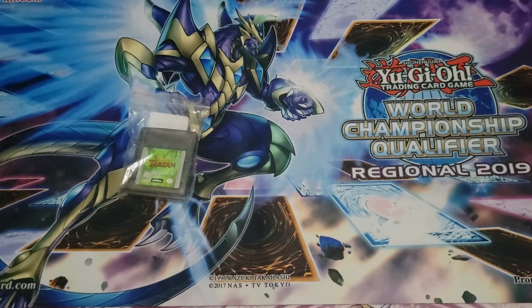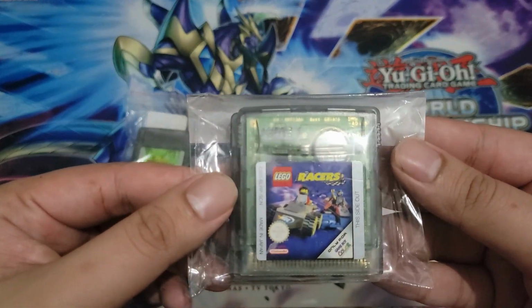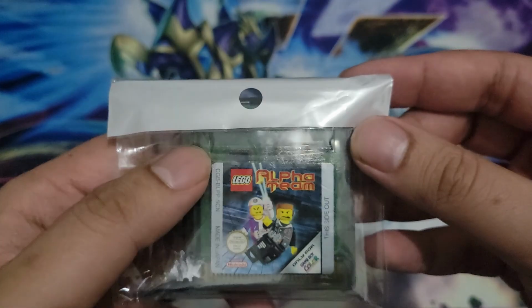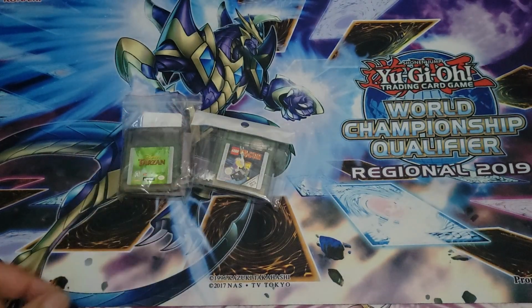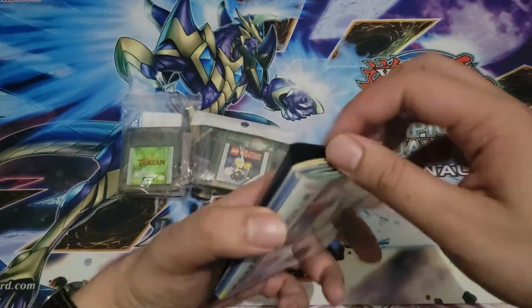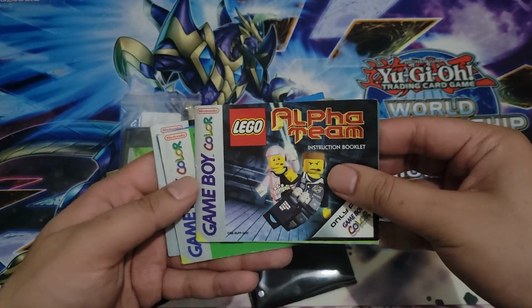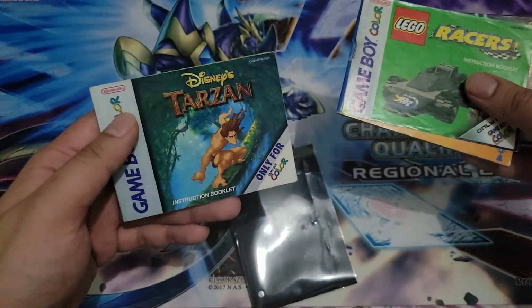Next up, Lego Racers for the Game Boy Color. We have Lego Alpha Team. I also have here the manuals for the games. So there they are: Lego Alpha Team, Lego Racers, and then Disney's Tarzan.